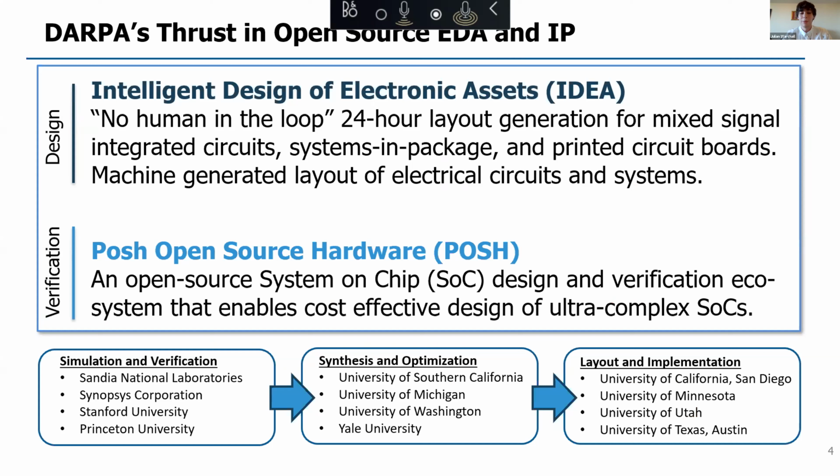In IDEA, program performers are working on tools for automatic generation of integrated circuits, which are faster and more intelligent than existing tools and create fabrication-ready results without human assistance. In POSH, program performers are putting together a system-on-chip ecosystem of IP building blocks and verification tools that will enable cost-effective design of complex SoCs. Together, IDEA and POSH constitute a chip implementation flow, which is seen at the bottom of this slide.